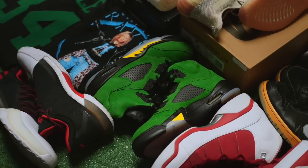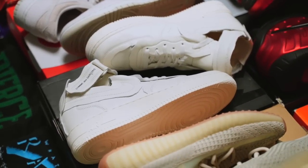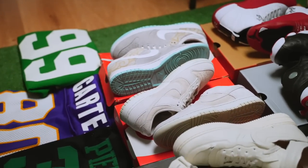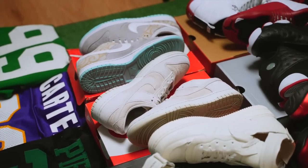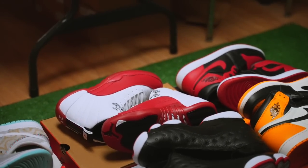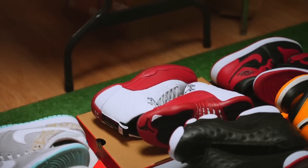Deadstock Oregon 5, CDG Air Forces. Kind of like those, a little different. I'm not a big Air Force guy, but those are pretty dope. Two Dunks going out. Dunk market, it's kind of crazy to see Dunks across the board, seeing how low they are right now. Cherries, I was never really a Big 12 guy, but that is definitely one to have in the collection if you are, because that's a cool colorway.